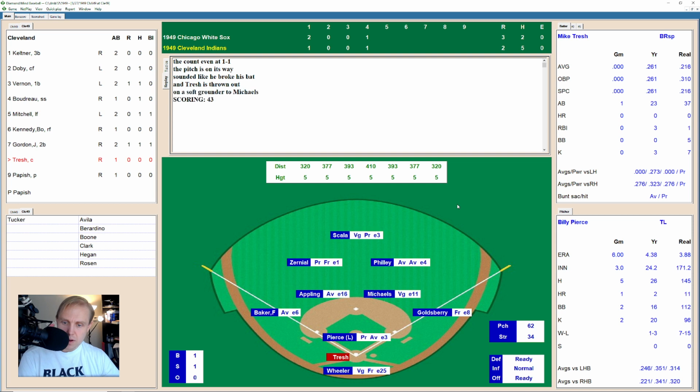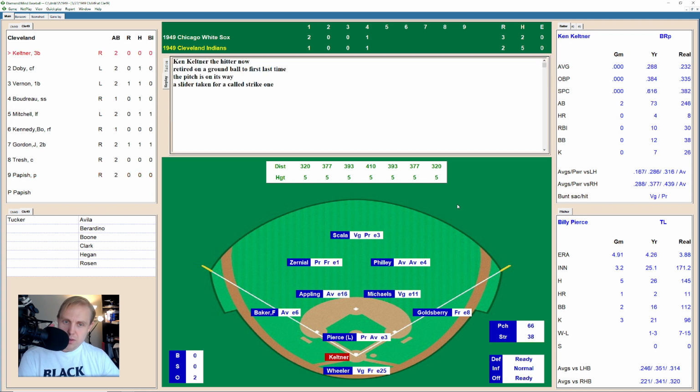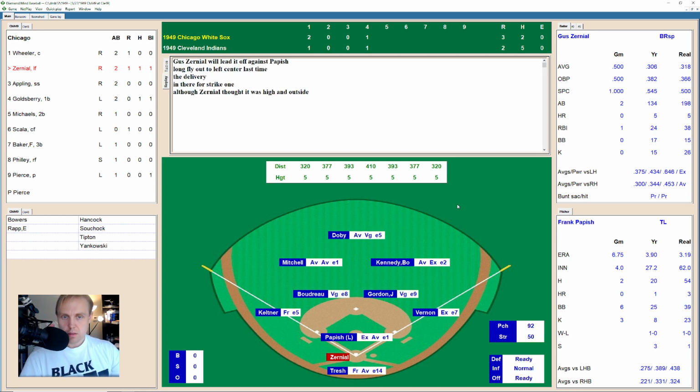1-1 the count, and there's a ground ball over to Michaels. Easy does it to first. 1 away. Frank Papish now takes a strike inside corner, 0-1. And swinging and a miss at a high fastball, 0-2 on Frank. And now he's watched that one go by for strike 3, 2 away. And here's Keltner. Keltner 0 for 2 today, takes a strike, hits one over the left field, and that's going to be caught there by Zernial for the 3rd out. We go to the top of the 5th. 3-2 White Sox, still an exciting game.